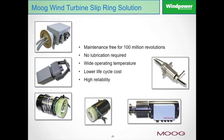So our focus with Moog when we design our slip rings, and this pertains, of course, to the pitch control slip rings, but also to the majority of the other designs that we do as well, is that we're looking for how can we eliminate or reduce maintenance, and how can we make the product as reliable as possible in the application. With the fiber brush technology, we have achieved greater than 100 million revolutions with our operation of units in the field in a multitude of applications.